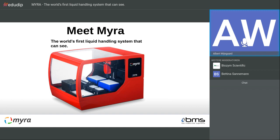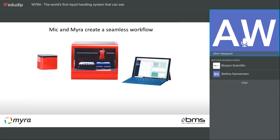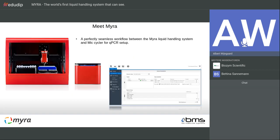And today we have the MYRA. As Helmut already mentioned, it's the world's first liquid handling system that can see. Next to the MYRA, we also have the MIG, the world's first magnetic induction cycler for qPCR. And together they make a perfect team, and it allows us to create a seamless workflow because the MIG and MYRA are both driven by the same software. So a perfectly seamless workflow. What does it mean? Well, no more exporting or importing of sample names is required. Just set up, run, and analyze.